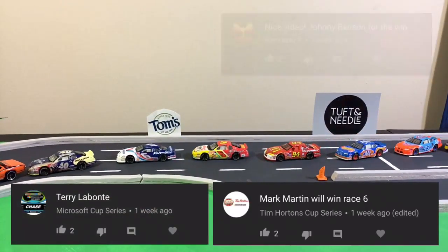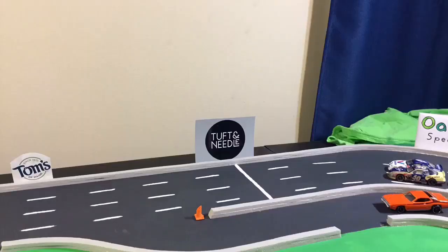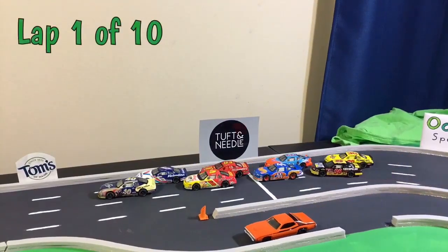And right now the field is rolling off the front stretch, and we're going to take a look at the race info and starting lineup. There are going to be 10 laps in this race, 8 cars as always, and bonus points at the end of lap 5. And right now the pace car is hitting pit road and we're ready to go racing. The green flag is out.